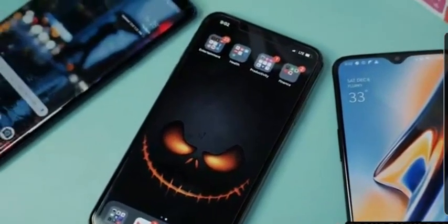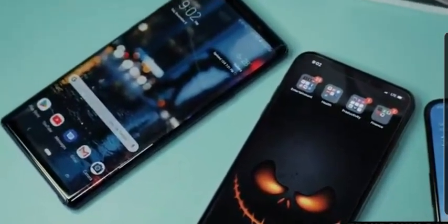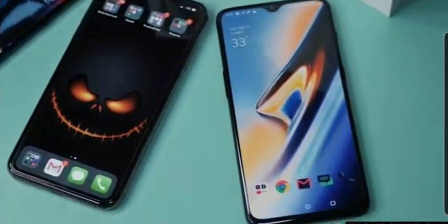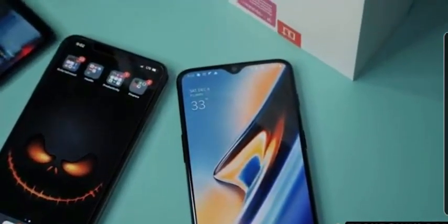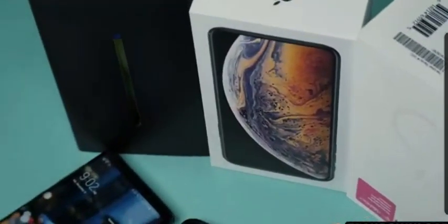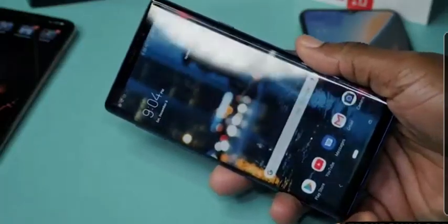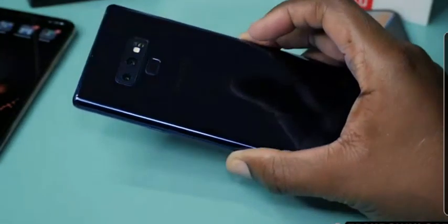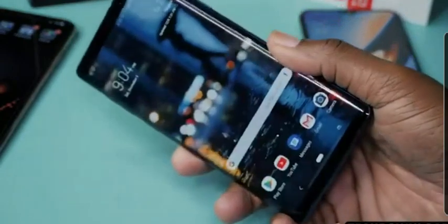Alright guys, so one of the first categories we're going to take a look at in this video is all about the look and feel of these three devices. Each device is actually really different in how it looks, how it feels, and what the manufacturer intended for the experience to be for the user. So we're going to start with the Samsung Galaxy Note 9, and take a look at exactly how this feels in your hand and what to expect when you pick it up and use it in your day-to-day life.